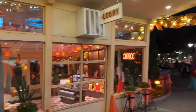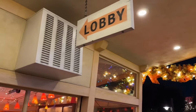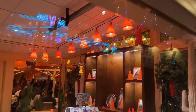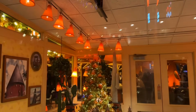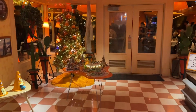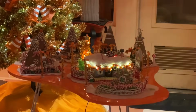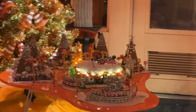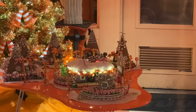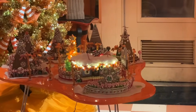And this is the lobby. They have the lobby area. This is where you would check in at the hotel. It says office right here. And of course, you have a little sign that says lobby. It's all lit up, and you notice the lights inside are cones. A little bit of reflection of the glare behind me, but you can see the lights are cones. And they also have decorated the Christmas tree, which has a bunch of cones on it. And if you look really close, you can see a gingerbread house. Houses, I guess. They're not houses, gingerbread cones. They have the Cozy Cone Hotel done in gingerbread.